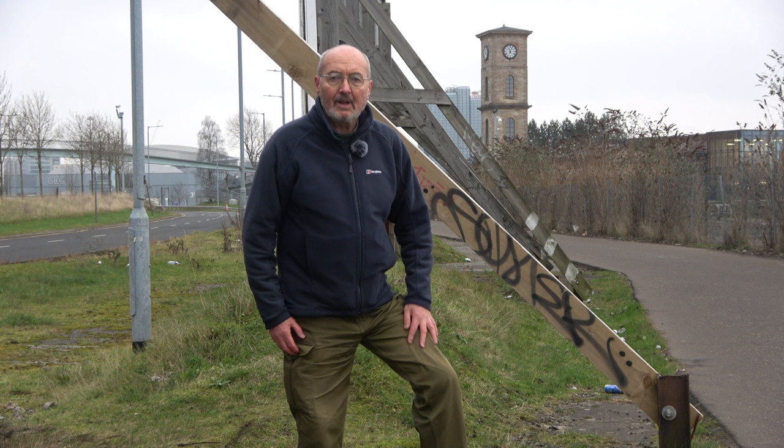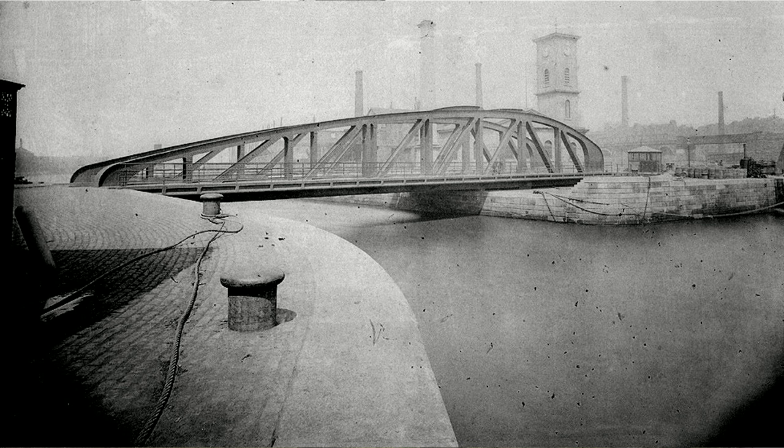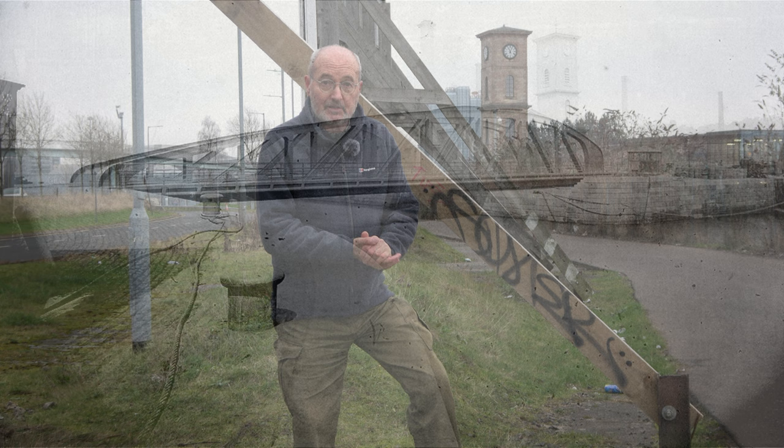The swing bridge that ran across the entrance to Queen's Dock, just to the right of the clock tower there, must have been very well built, because a railway line ran across it, and those railway tracks would have to have been exactly lined up, or the train would have come off the rails.